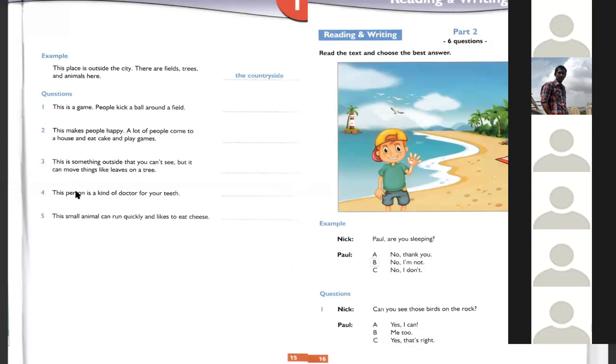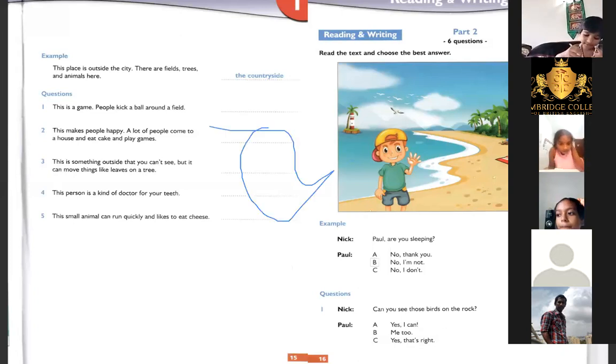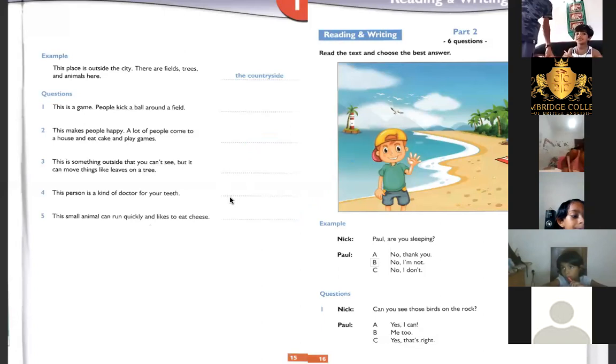Next one. This person is a kind of doctor for your teeth. Who is the doctor you want to go to? A dentist. Yes, it's a dentist. Don't write anything on the monitor. Next question four. Answer is a dentist. I hope you all are writing the answers. Each and everyone should write the answer for each question in front of this sentence.